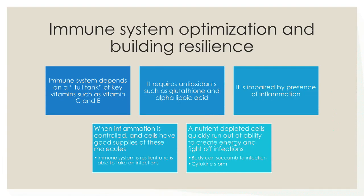So what about immune system optimization and building resilience? Well, the immune system depends on a full tank of really key nutrients like vitamin C, vitamin E, vitamin D, magnesium, the list goes on. When those get depleted, the immune system suffers, right? As the cells are losing these nutrients, the immune system is not able to dip into them, and it is not able to respond as quickly to the onslaught of infections, what have you.